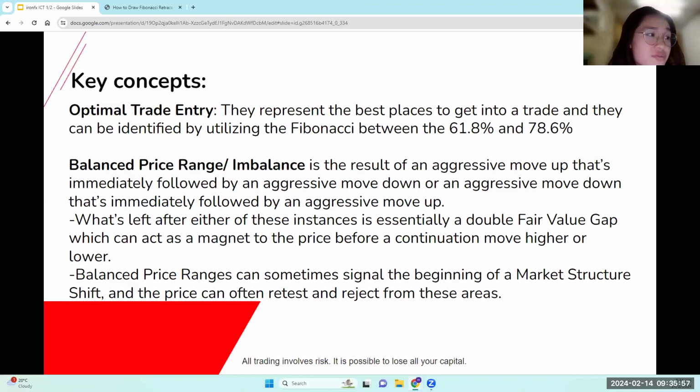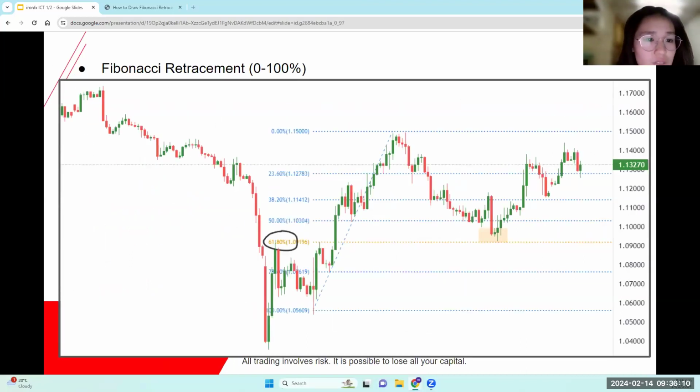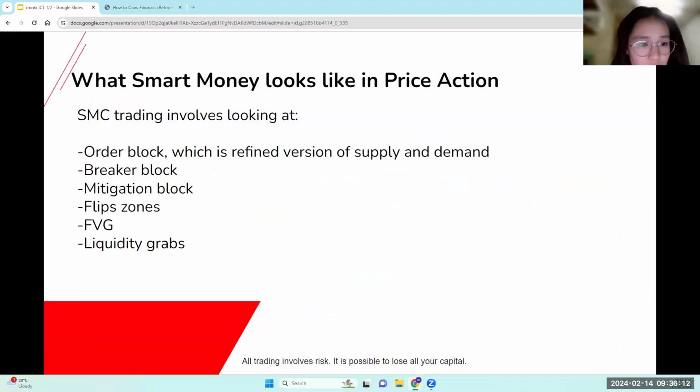Balanced price ranges can sometimes signal the beginning of a market structure shift, and the price can often retest and reject from these areas. Okay, now let's move on to what smart money looks like in price action.